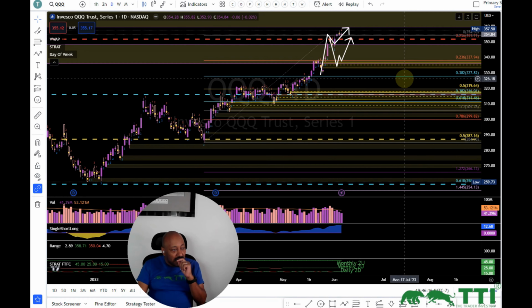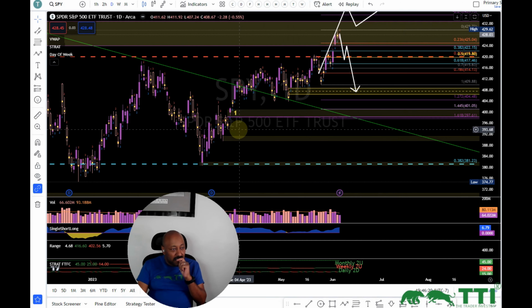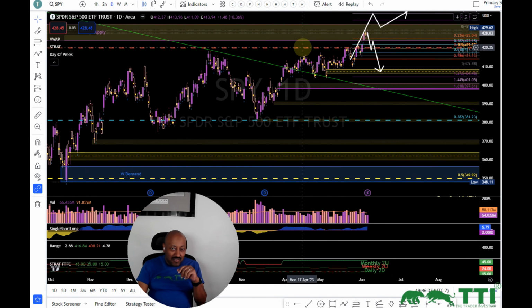Quick question on that one. What if on the spies, what if it just tests the bottom of that supply zone and then starts reversing? Would you still wait until it clears that supply zone? Yeah, to me it's not clear yet, right? Because it's a zone. It's not a single point, it's a zone. It's not clear yet.